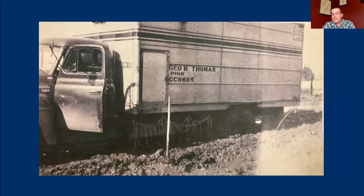So this is a picture of one of my grandpa's milk trucks, and he took this in the 50s, and this is for hauling canned milk in 10 and 5 gallon cans. And for those of you who are familiar with North Idaho, the roads have not improved much since then. This is springtime, mud season. And even later, when my dad was hauling milk, he talked about how he chained up more in the springtime than he did in the wintertime because of all the mud.